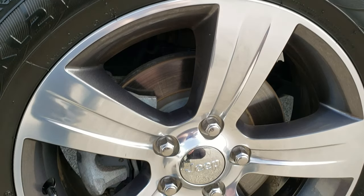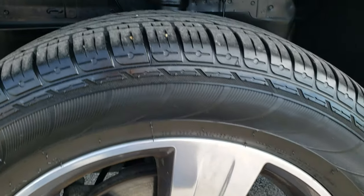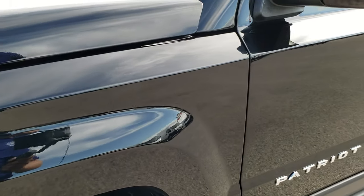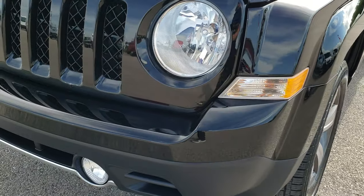The High Altitude package comes with the painted and polished aluminum rims and Kumho Solus 225/65 R17 tires. They have right around half the tread left, maybe just a hair under. I believe 2017 was the last year that you could get a Patriot.